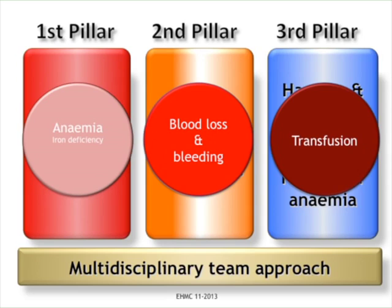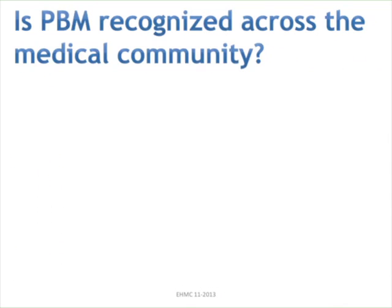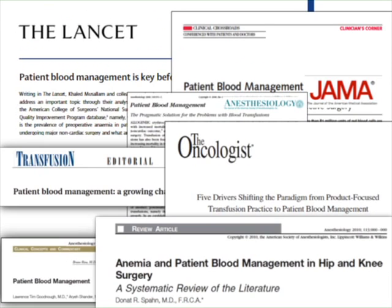So this then can be split into the pre-, intra-, and post-op phase, and then you have a 9-field matrix based on the 3 pillars, and that basically includes most, if not all, of the available modalities of patient blood management. Now, you probably want to know to what degree PBM is now recognized.